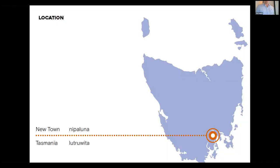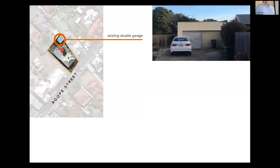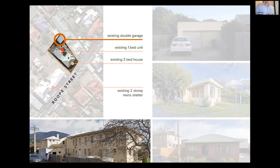So the project's located in Newtown, just 5 minutes up the road from here. And it's on a heavily populated site. There's an existing garage, which our brief was to have a 1 bedroom, 1 bathroom new building on top of this existing garage. There's already an existing 1 bedroom residence on the site, as well as an existing 3 bedroom residence. So you can just see PopTop hiding down the back there. And then over the fence, there's a 2-story men's shelter. So these kind of really drove, I guess, the design response in regard to privacy.